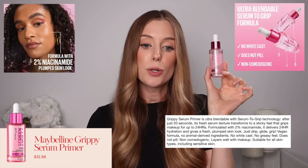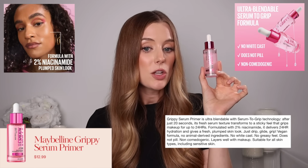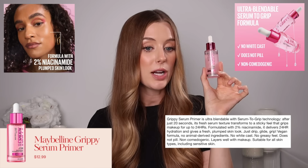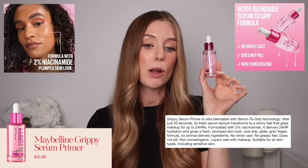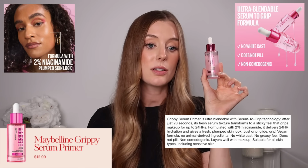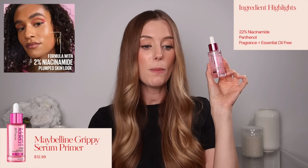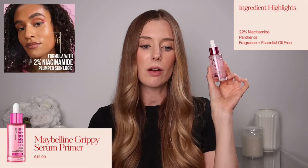This claims to be ultra blendable with serum-to-grip technology: after just 20 seconds, a fresh serum texture transforms into a sticky feel that grips makeup for up to 24 hours and gives skin a fresh, plumped look. It also contains 2% niacinamide, ceramide in addition to panthenol, and is fragrance and essential oil free.